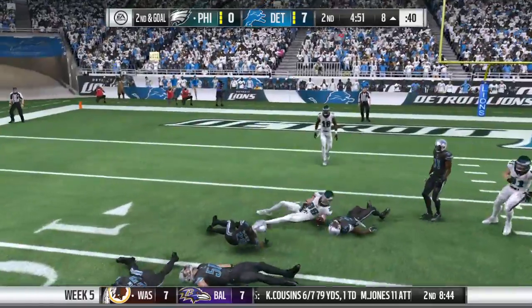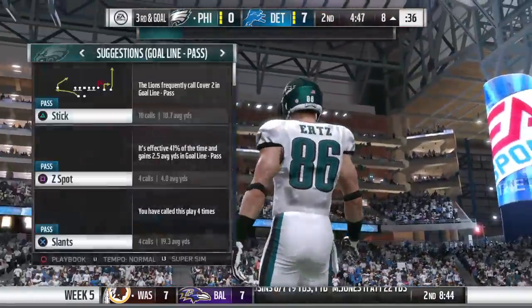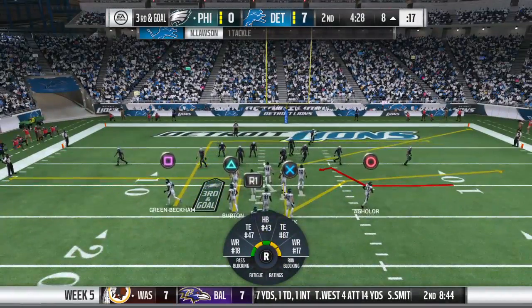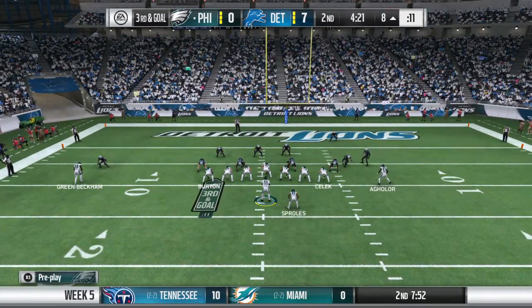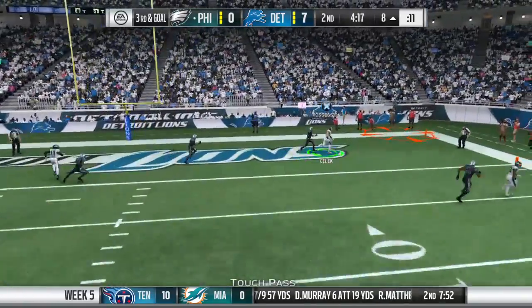This will be caught just inside the 10. Give him 2 yards on that play, and that is going to set up 3rd and goal. And the offense readies for play number 10 of this series. An extra defensive back on the field here for 3rd and goal. Wentz now on 3rd and goal.